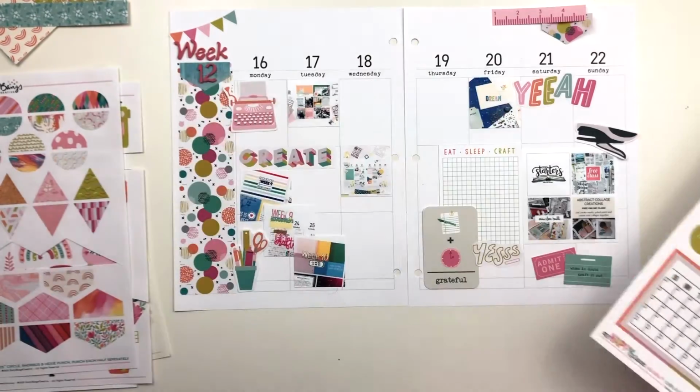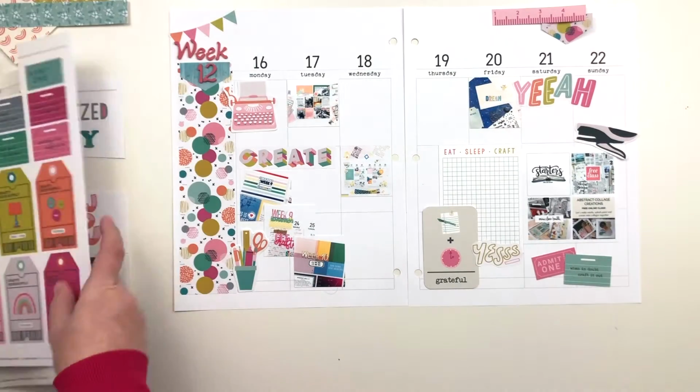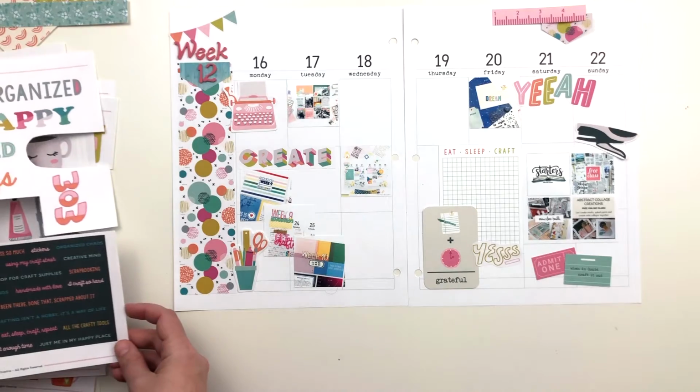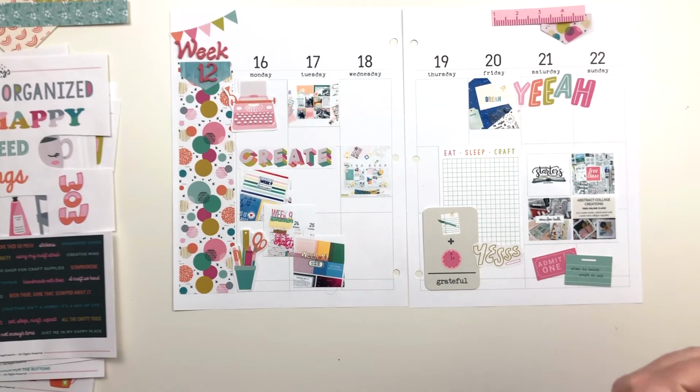So it doesn't bother me that I'm basically doing the same thing every week. The important thing is that I get the photos and the journaling documented. That's what this is all about.